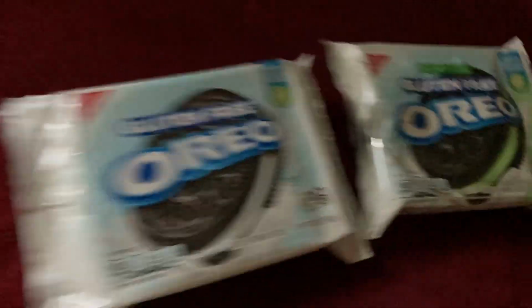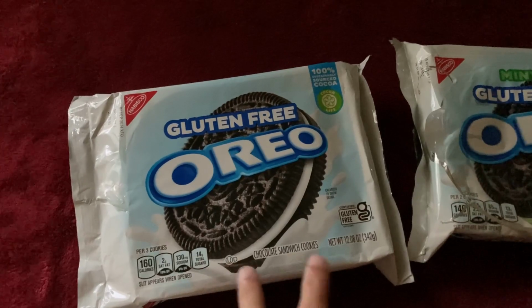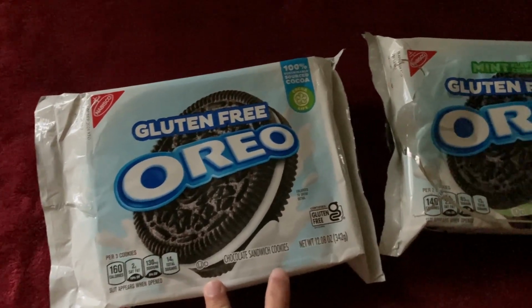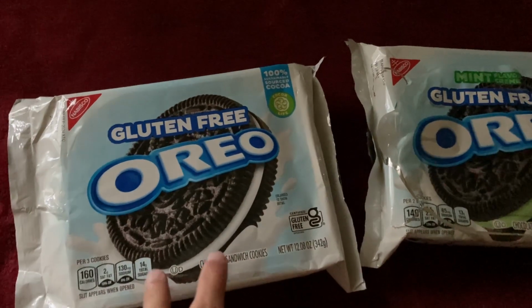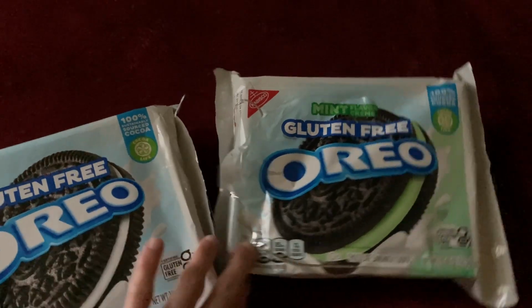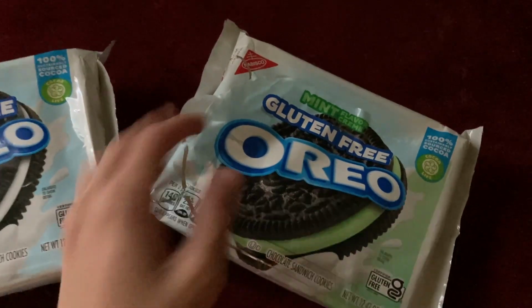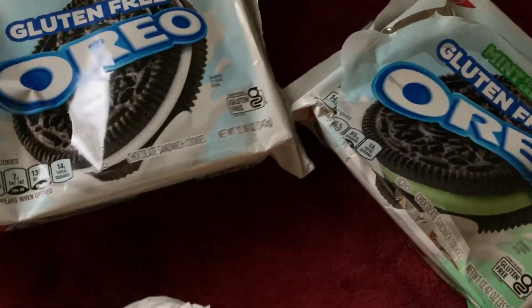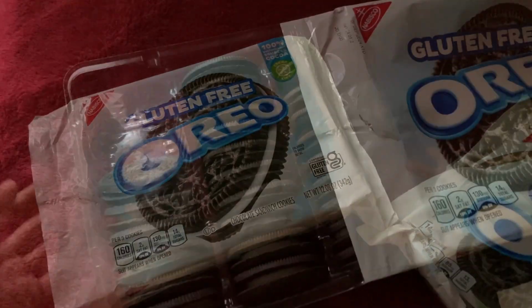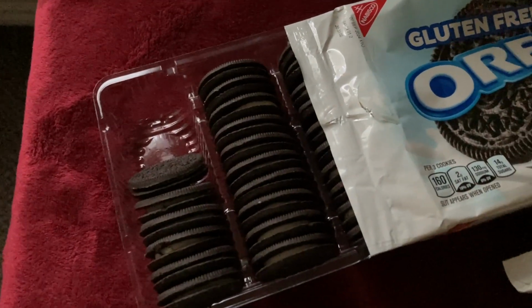Guys, if you do the same thing as me and you don't like the filling of the cookie, there might be more cookies in here. I'm not really sure, but there might be more cookies in the plain Oreos than in the mint package. The mint package probably has fewer Oreos, I'm just guessing, because the cream is so thick, you know? And on this one, the cream is less thick. I feel like they're more densely packed, and then you could just get rid of the cream in the middle. Yeah. Anyway, both are 10 out of 10 products.